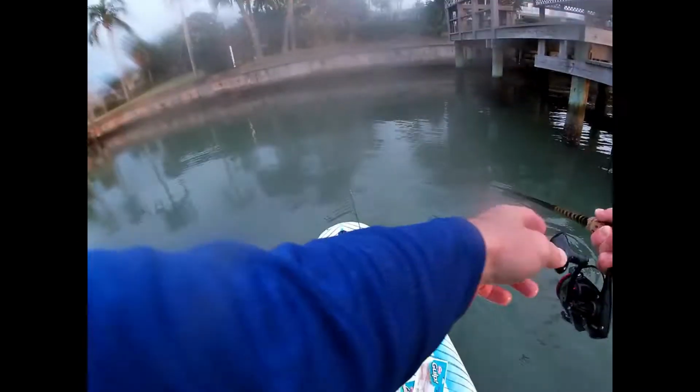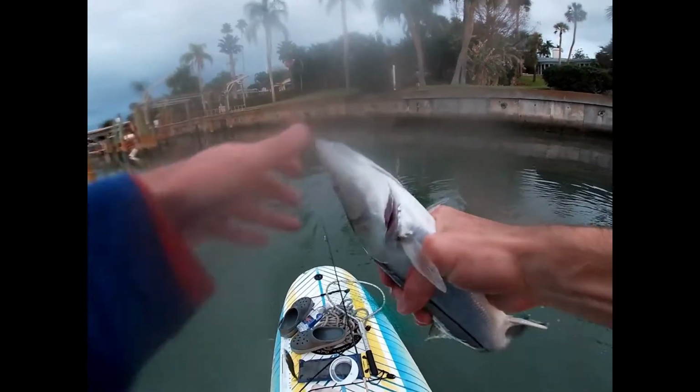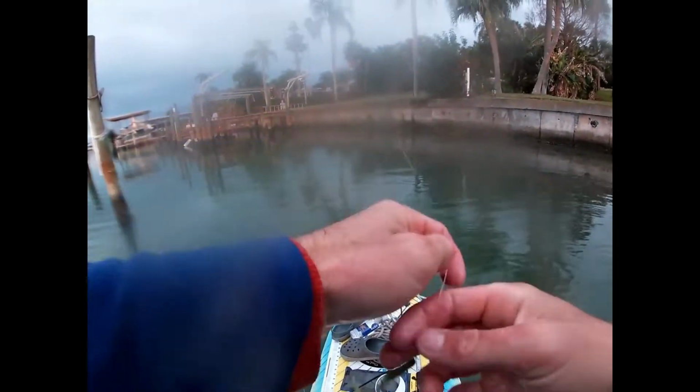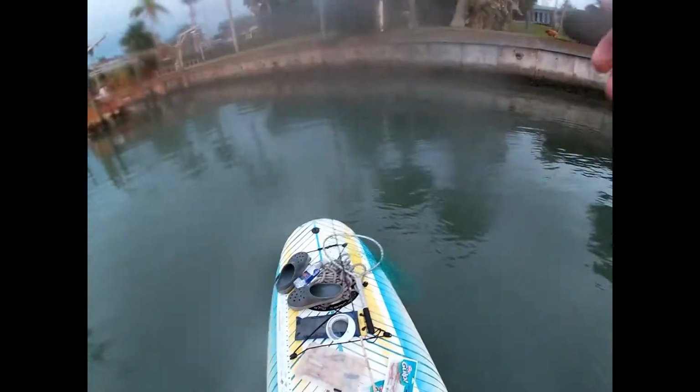All right, there's another one. Another little guy. Make it number 9. 9 snook on the day. They're not all big, but like you've seen, I've caught some decent ones back here. That's like a 12 incher, but I've caught some decent ones. That's snook number 9 right there. And they're not stopping anytime soon.